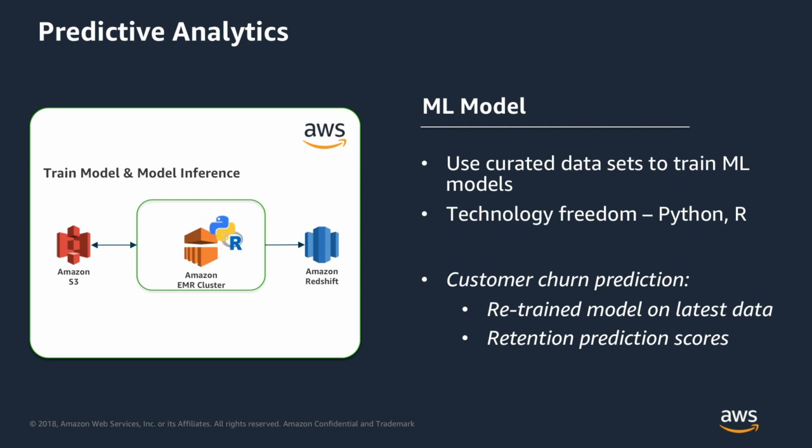So in this case, the data science team likes to work in R, so they developed their machine learning model to score the customers and the risk of churn in R. It's deployed on Amazon EMR, and they published the scores into Redshift. In terms of the prediction use case to predict the customer churn, there are two steps that they run with the model. First, they retrain the model based on the newest data, and then they use the model to score the accounts or the customers which are due to renew within the next 90 days.